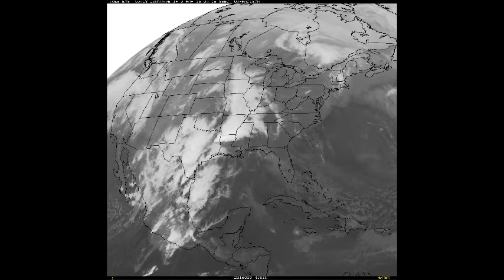Satellite image from last evening. Showers and thunderstorms across the Midwest, back into the Texas Gulf Coast region. Some severe weather down there. Another system over the west. That'll be moving in as well.